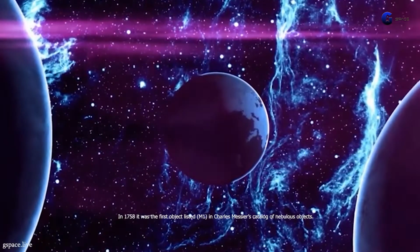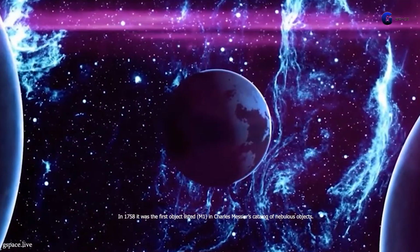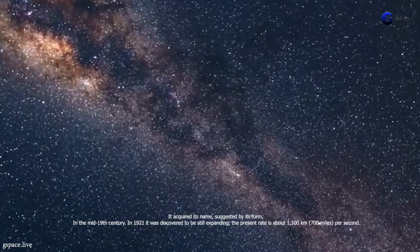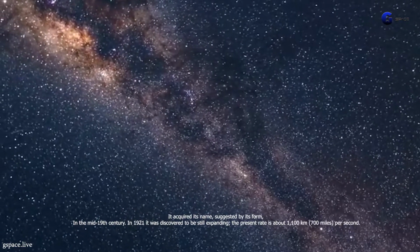The supernova was visible in daylight for 23 days and at night for almost 2 years. In 1758 it was the first object listed, M1, in Charles Messier's catalogue of nebulous objects. It acquired its name, suggested by its form, in the mid-19th century. In 1921 it was discovered to be still expanding. The present rate is about 1,100 kilometers, 700 miles, per second.